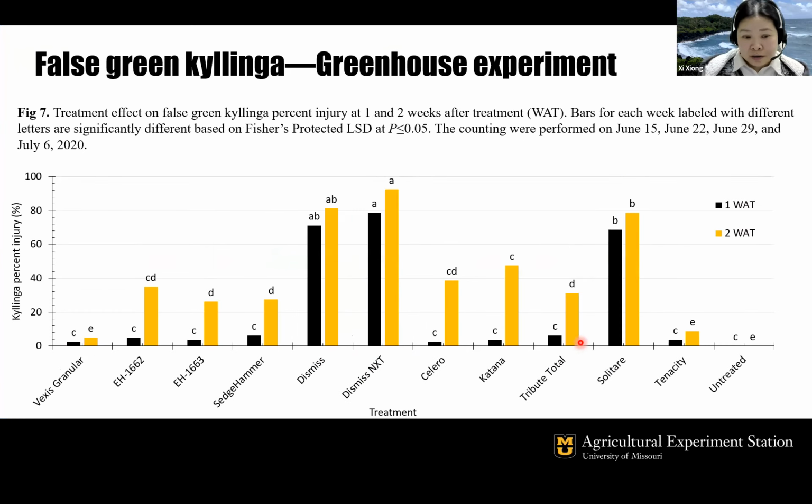And we also did some trials on the green kyllinga. Here I'm showing you a greenhouse experiment where we put down the treatment only one time. Then for the plants growing in pots, we evaluated how much herbicide injury there was at 1 and 2 weeks after putting down the treatment. What we found again was a similar pattern to the treatment effect on the nutsedge: Dismiss Next and Solitaire showed fast action at the first and second week compared to other treatments because of different mode of action.